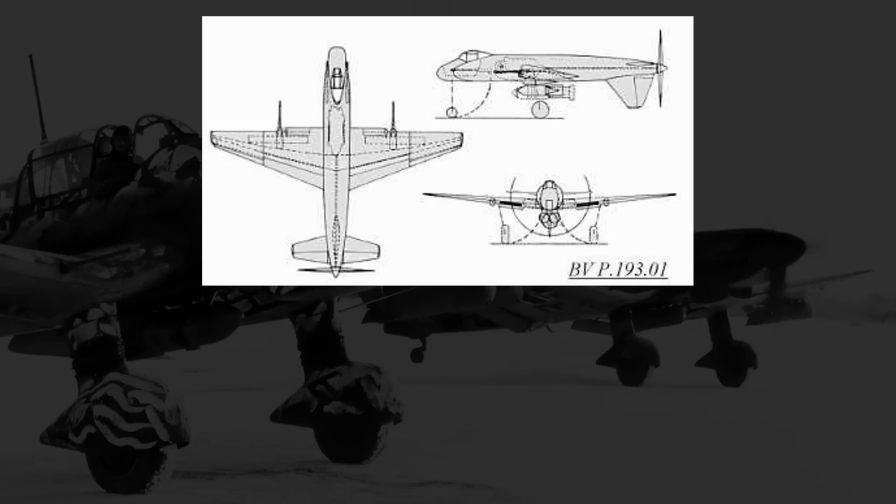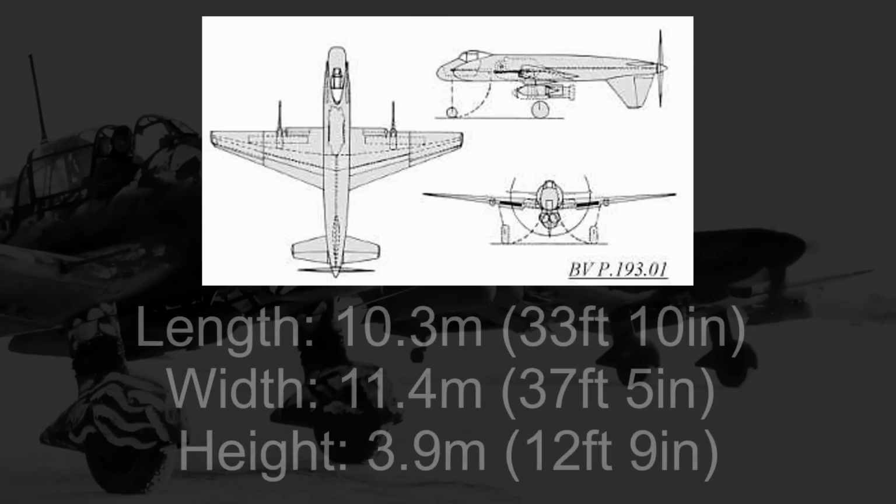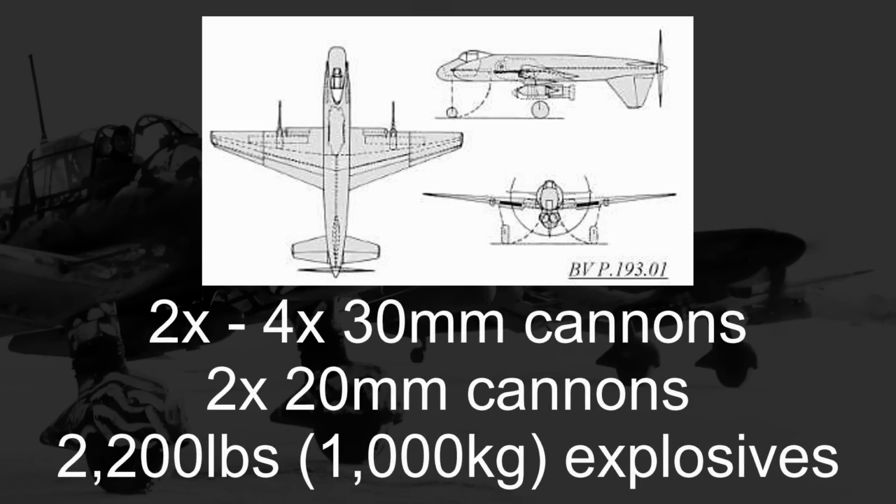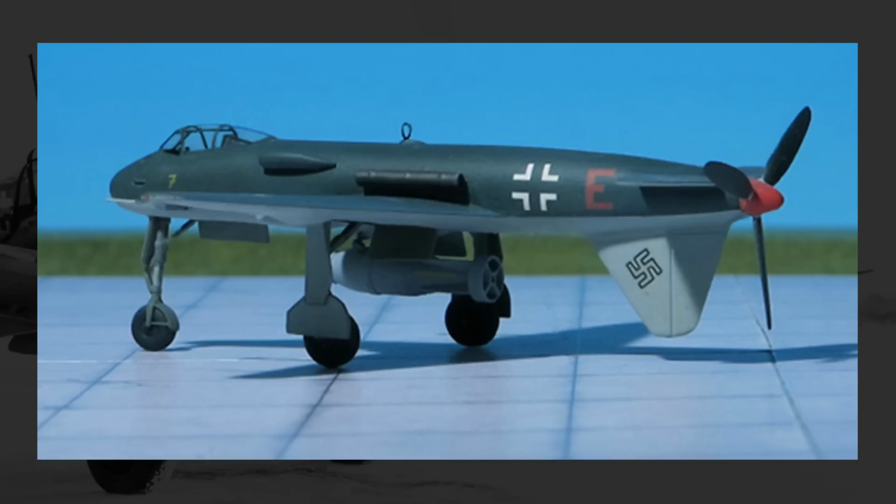The 193 design was a bit smaller than its 192 counterpart, measuring in at 10.3 meters long, 11.4 meters wide, and 3.9 meters tall, but with a proposed armament of 2 to 4 30 mil cannons and 2 20 mil cannons, along with a max bomb load of 2,200 pounds. This would make it equal to, if not greater than, the 192 in overall ground attacking offensive capabilities. But like the 192 design, the 193 never made it past the drawing board.